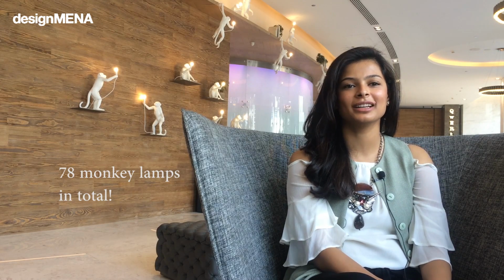My favorite design feature, I think, would have to be the feature monkey wall. I think that's turned out really nice, and it's something that you really want to look at while you're going through the space.